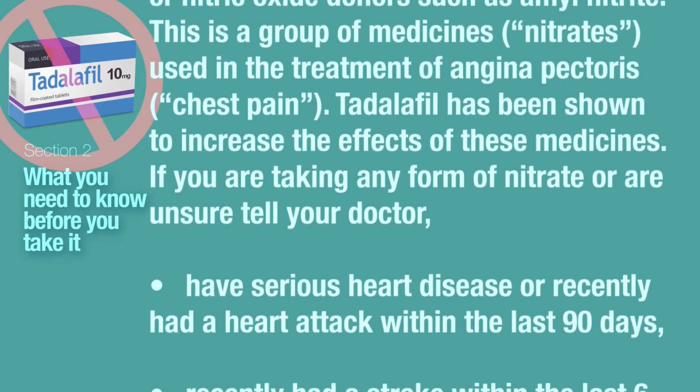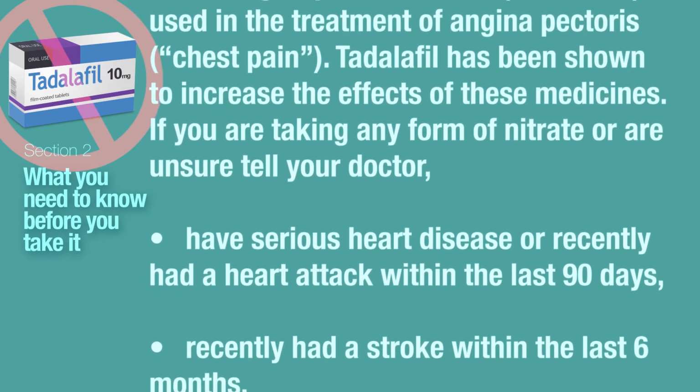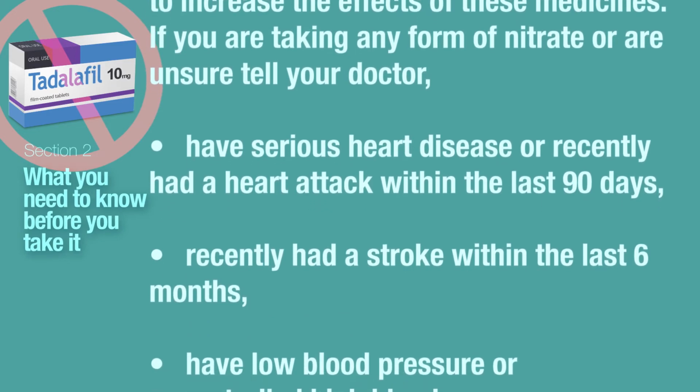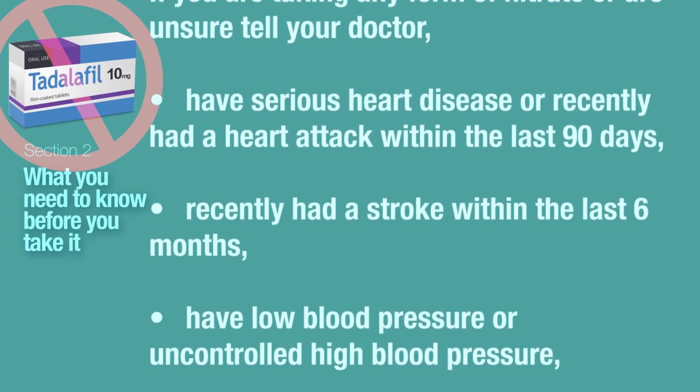Have serious heart disease or recently had a heart attack within the last 90 days. Recently had a stroke within the last 6 months. Have low blood pressure or uncontrolled high blood pressure.